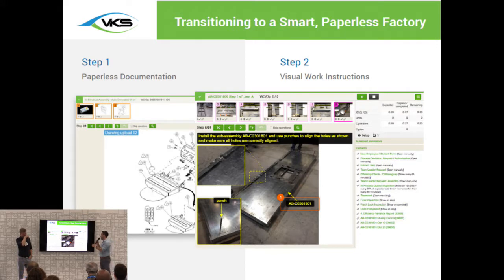The next thing that you want to do is go visual with the work instructions. Now that it's in a system, let's take advantage of that. Let's add pictures, let's add video. We want to show the operator how to actually do the job. It's that old saying, right? A picture says 1,000 words. And it's never been more true, specifically in manufacturing.